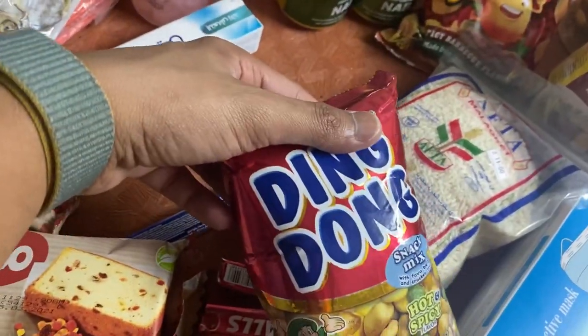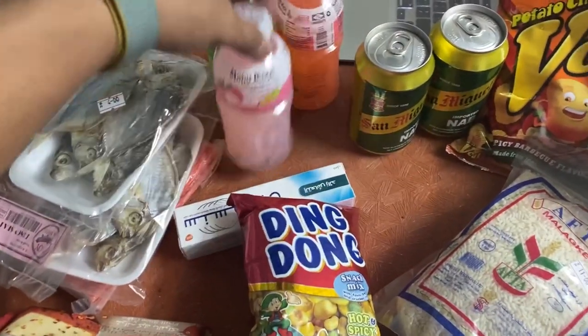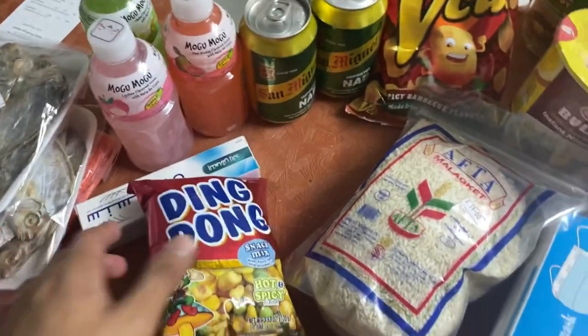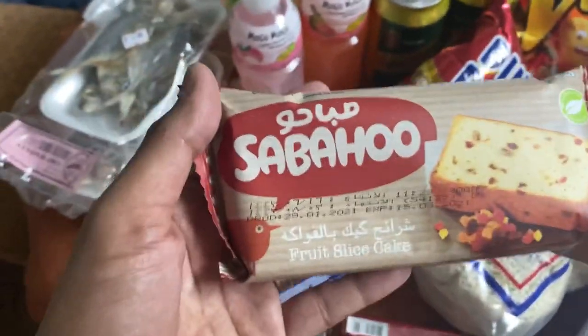Also, I have the Ding Dong. And we caught the Mogu Mogu. What's the flavor? This one's the winter melon, the lychee, and the guava. Oh my goodness. I don't like guava juice. And fresh fruits? Yes, I like.